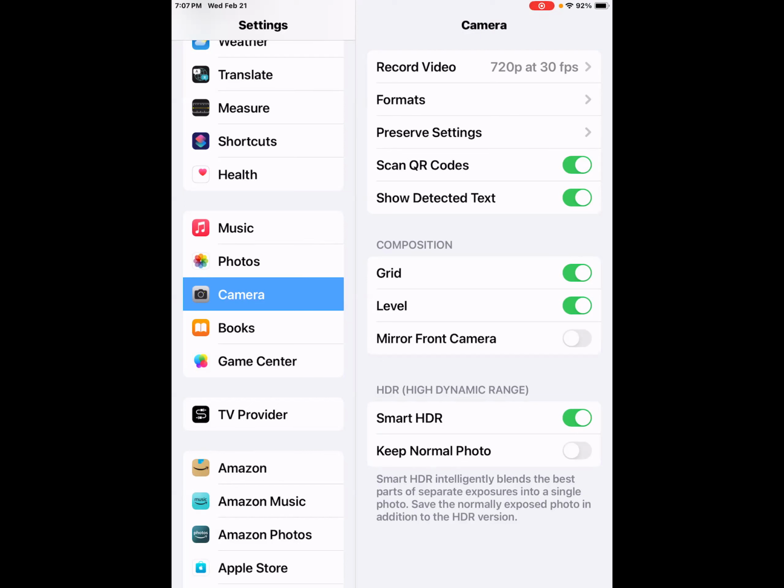that means that's been turned on on your phone. It makes a little bit bigger picture and it takes up more storage. So it's a nice thing to have.